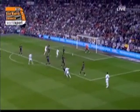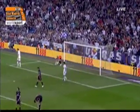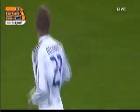Gives it to Beckham. Beckham's going to have a go for goal, perhaps. That was onto the roof of the net from Beckham. You can see why the fans still love him. Taking as long as possible over goal kicks. He's a bit of a hurry now.